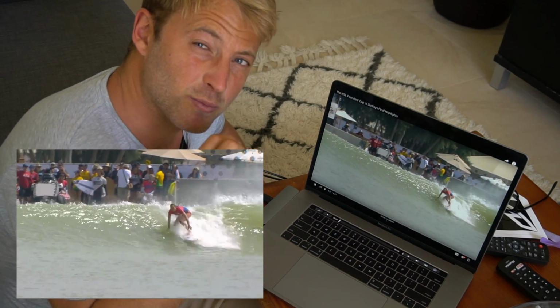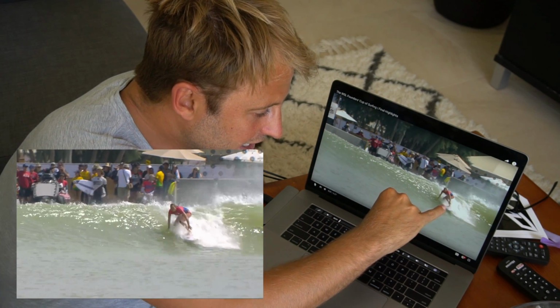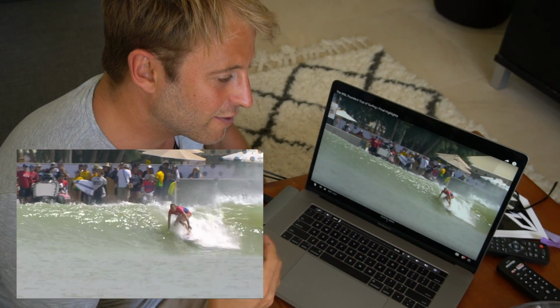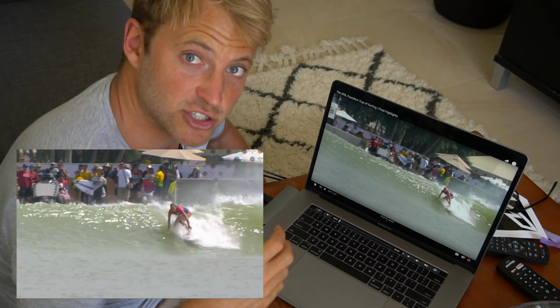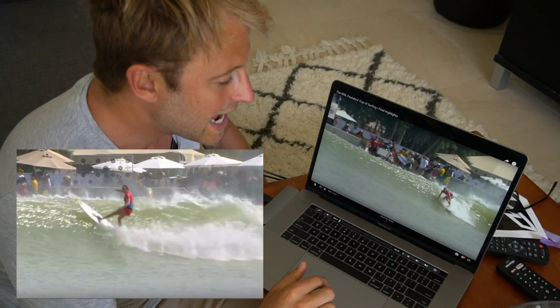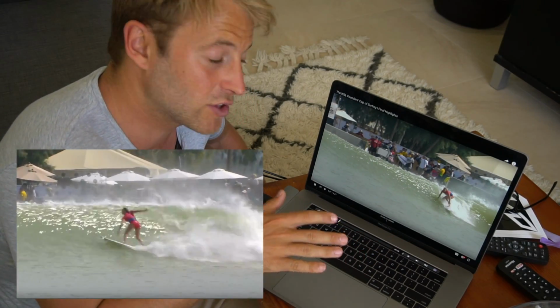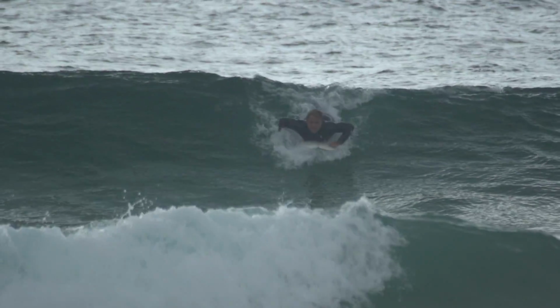Right there. See how quick that whole takeoff process was. Her feet have landed in the perfect position. Her front foot is in the center of the board. Her back foot's going to be near the tail where she can generate a lot of speed and flow and control. And her core is switched on throughout this whole time. So let's have a look at another surfer.